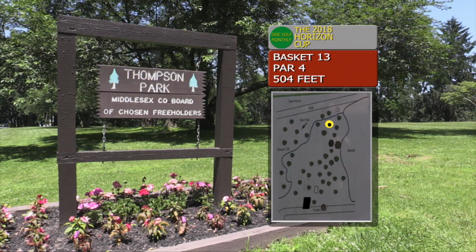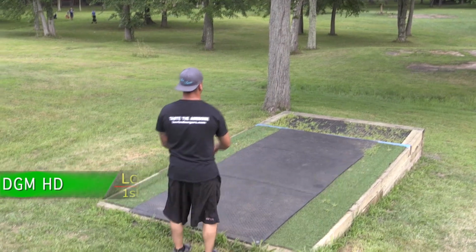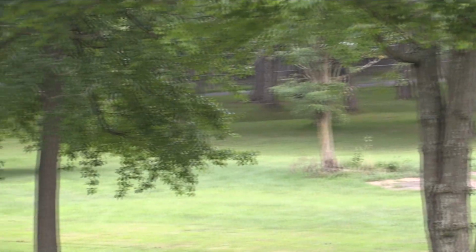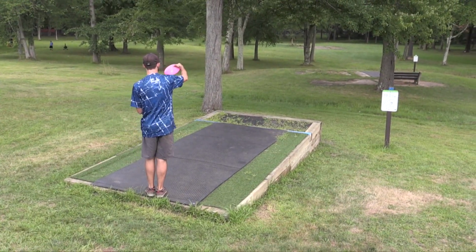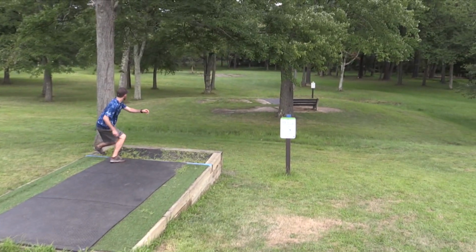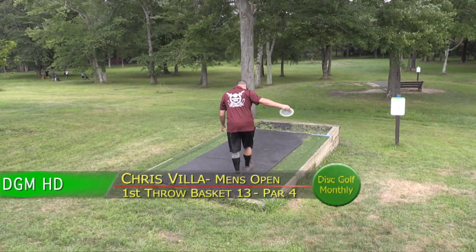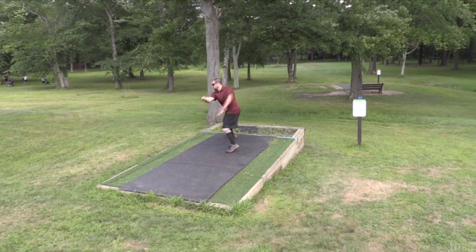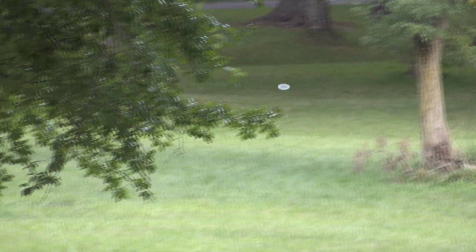As we move on to basket 13, this is a par 4, 504 feet to the basket. So at this point, Chris and Dylan have been tied for 8 holes. And this is the 9th hole they've been tied up. Dylan gets out a little too high, gets cut down from some of that hanging branches. Chris keeps that low enough to miss all them branches, and he's going to get maximum distance off that.